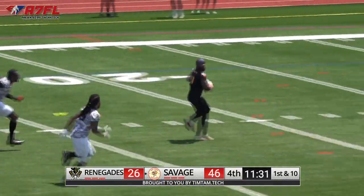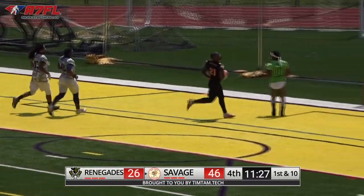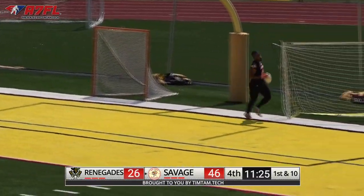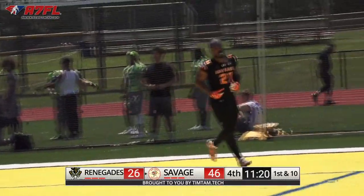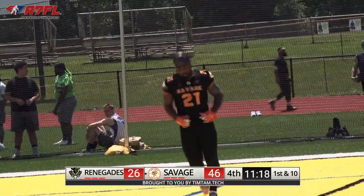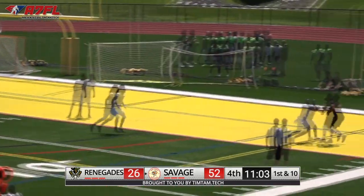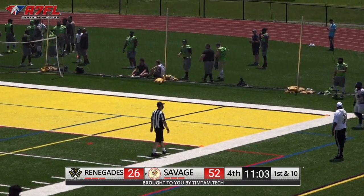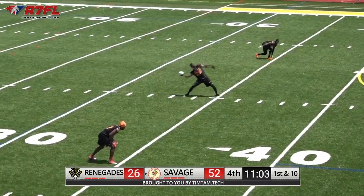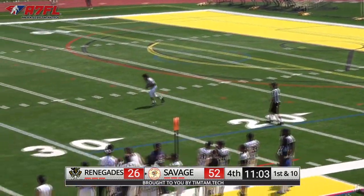RF1 looking fooled. Mayweather! Slip and slide and no Philly shell needed. It's a touchdown, and the Savage continue to live up to their namesake, putting another 6 on the board and another dagger. RF1 with Chick to his right, the toss, and that one will go out of play. No points on that one as we see the Hawks come up against an opponent here in the Savage that just have all the talent in the world.